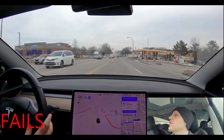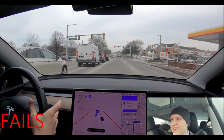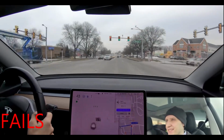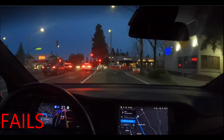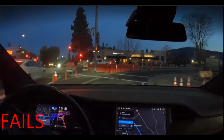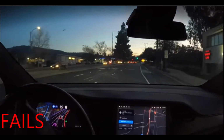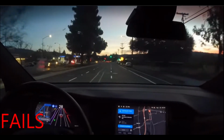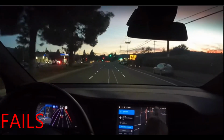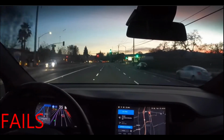Move over. You got a left turn here. You gonna do it? Yeah, see, it's gonna miss this left turn. What the heck? Let's see what it tries to do. Yeah, no good. Okay. Making a right here. Oh, this is awesome. Look at that. Really, really cool. Okay, don't know what that was. I think it was getting confused by the lines.